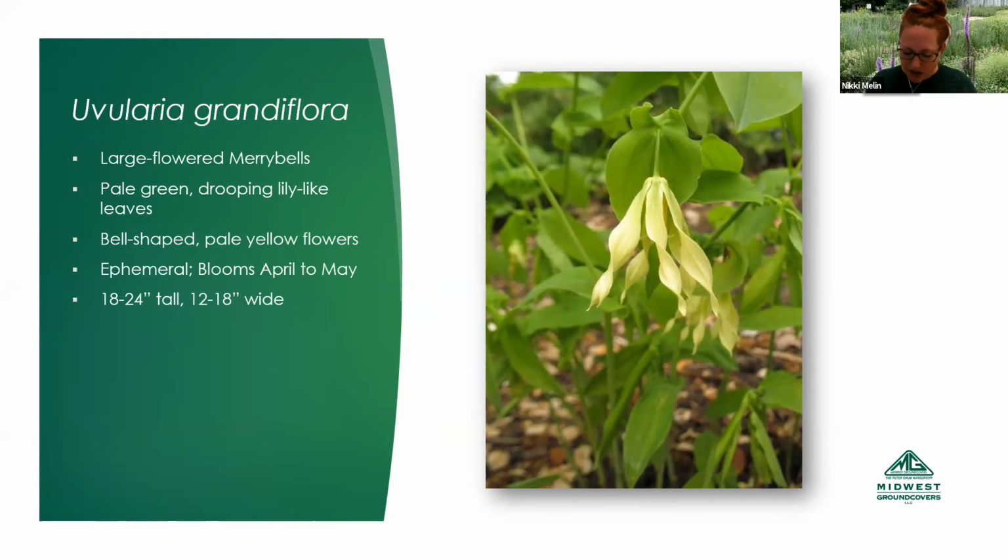These do spread by rhizomes, and it is another plant that grows pretty slowly, as with a lot of these woodland plants. Once it's established, it will form a very nice colony for you, and bees love it. It's one of the bees' favorite early season pollinators. So definitely one to try out if you haven't before, and that's called Uvularia grandiflora.